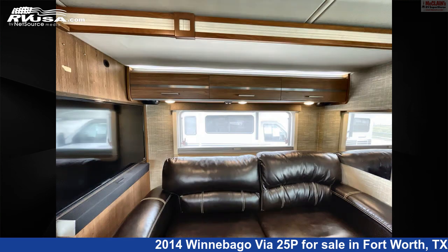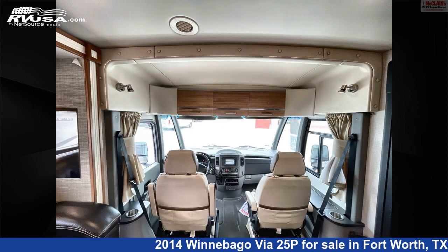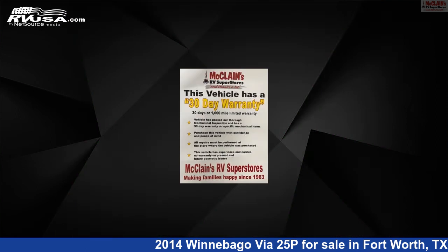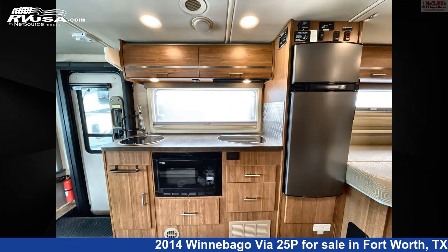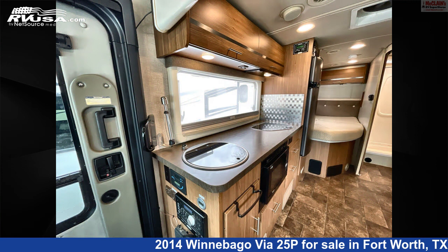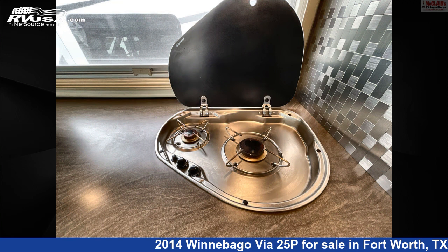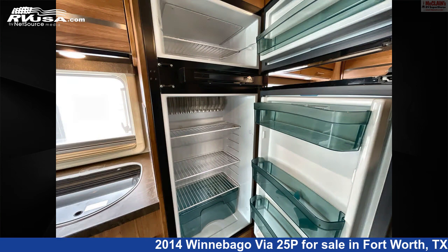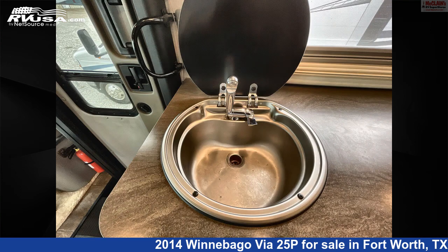This used Winnebago is 25 feet 5 inches in length and features sleeps 6, microwave, oven, DVD player, external shower, carbon monoxide detector, skylight, water heater, refrigerator, smoke detector, stove-top burner, and 29 gallons fresh water capacity. The floor plan layout of this Class A features front entertainment, front living area, mid-kitchen, rear bath, rear bedroom, rear entertainment, 2 entry/exit doors. This 2014 Winnebago Via 25P is built on a Mercedes-Benz Sprinter chassis and is powered by a Mercedes-Benz engine.